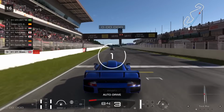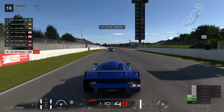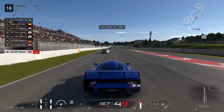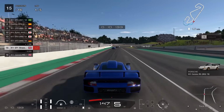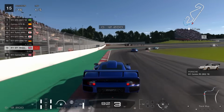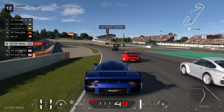So there is a 650 pp limit in place. You can abuse this if you do wish, but I just wanted an excuse to roll out the more expensive Porsches. So I went and used the 911 GT1, the road going version. Now I knew I wouldn't realistically have the pace to be able to tackle some of the cars at the front.